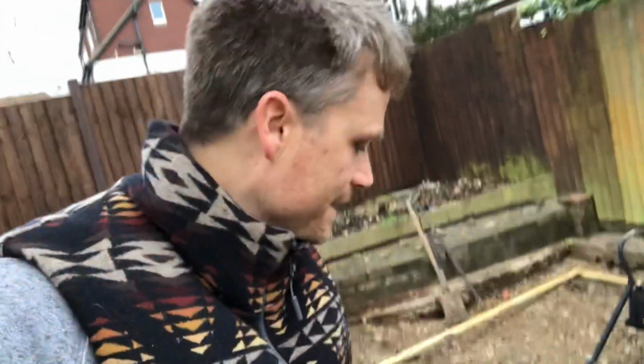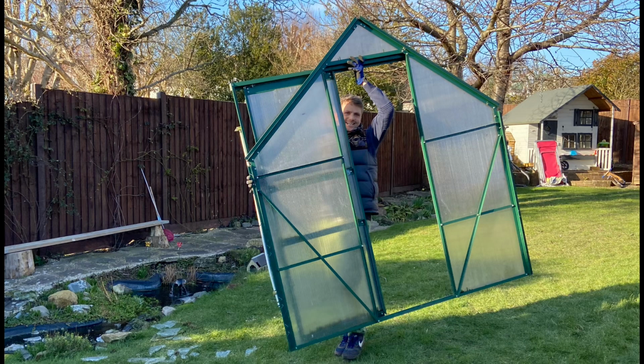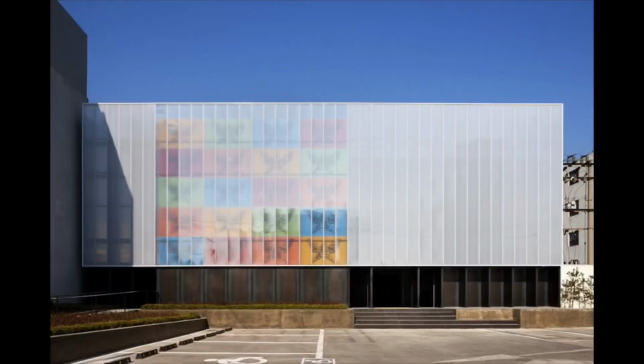So at the back, when I was taking down the greenhouse, I was looking at the polycarbonate sheet thinking, do you know what, this has got something about it. I quite like this material. It's got architectural merit. And you'll find that a lot of architects have used it in very clever ways in some of their buildings. So I thought that would be just the ticket for the shed section of the garden room. So I'm going to clad that in polycarbonate sheet.